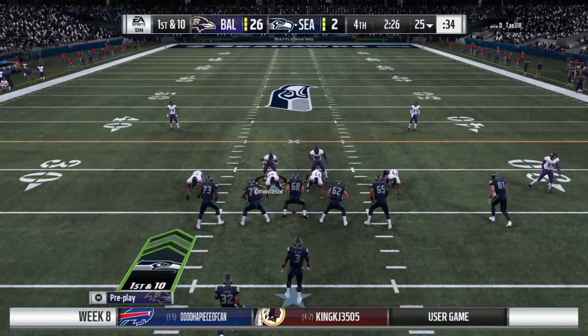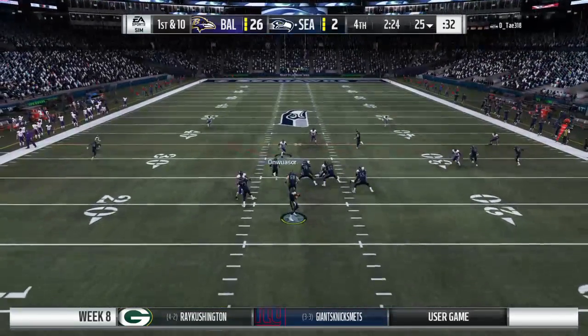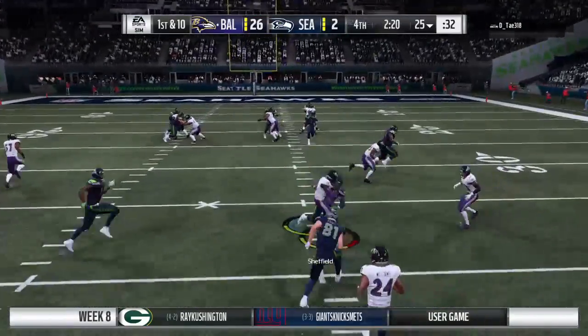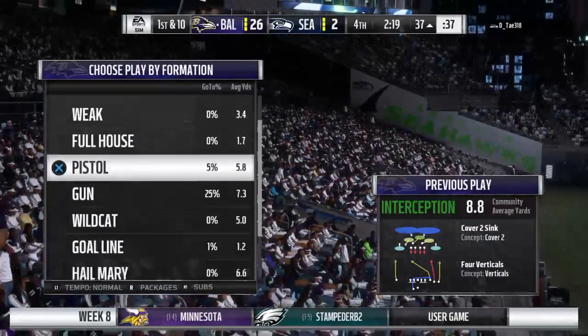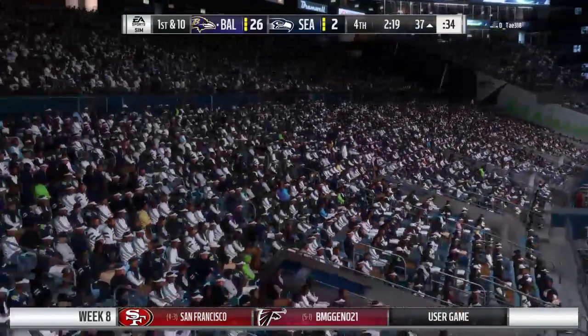Wilson and the Seahawks take over now, 1st and 10 at their 25-yard line. Here's Wilson to throw. And my goodness, another interception. Picked off at the 40. And his guys are going to get the football at the 37-yard line. The interception woes, they just continue to mount.